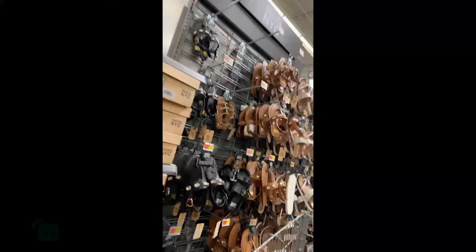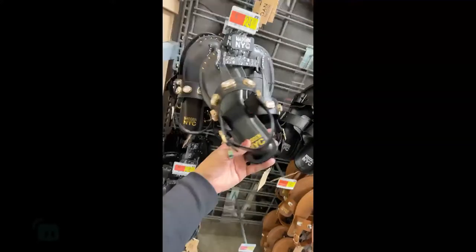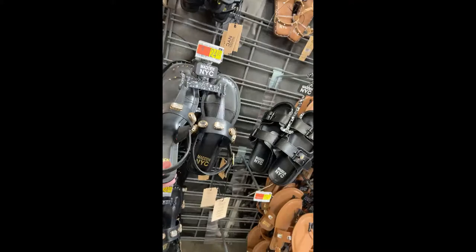And I think these are cute. I'm looking at them right now. Look how cute these are. Madden New York City, they're $24. But aren't these the cutest shoes for the summertime? Very, very pretty.